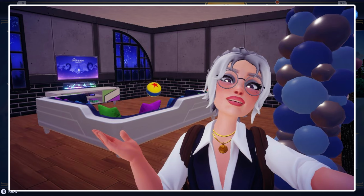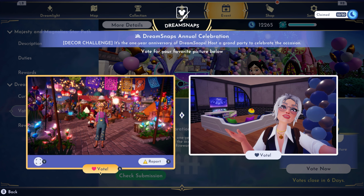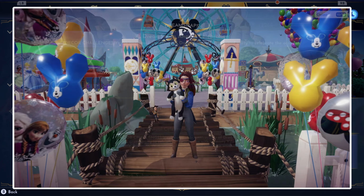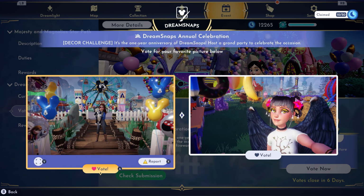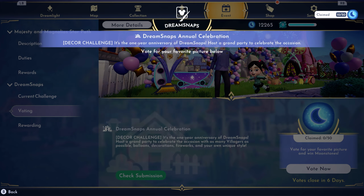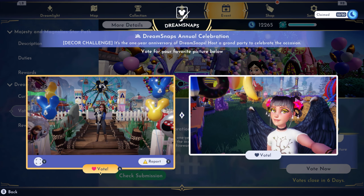This one I feel is a bit too simple. There's not a lot of party decor, so I'll go left again. This is nice. Got some balloons, so it's fitting. Just again, wish that there were characters. And I'm gonna go with the left.